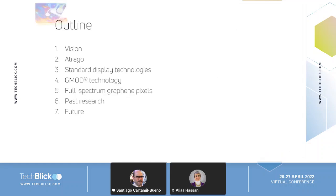The presentation starts with a brief introduction about Atrago, and then makes some qualitative comparisons among display technologies from the perspective of a material scientist, that is myself, and quickly moves into our technology, with a quick review of past, present, and future developments.